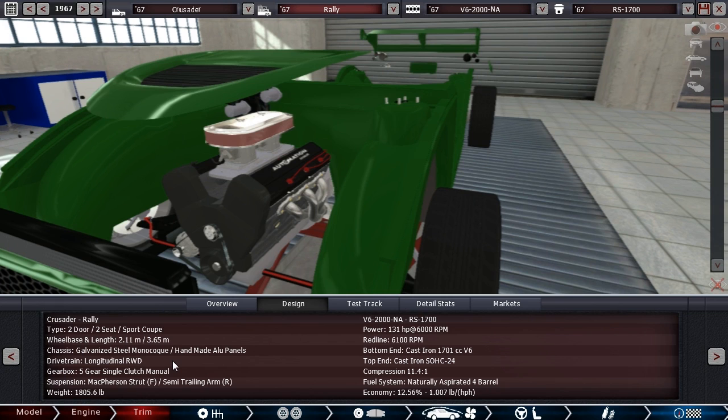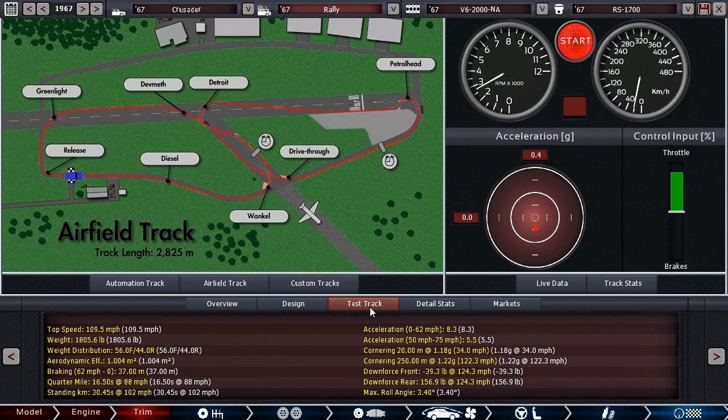There's an interesting choice. That's something we haven't seen before, is handmade aluminum panels. So that will definitely add to the cost. Let's go to the test track and 8.3 to 60. It's not the fastest car we've seen, but it's still very acceptable. 16.5 quarter mile. It's certainly not a drag racing car. But with 1.18 cornering Gs at 34 and 1.22 at 122. A lot of downforce on the rear of this car. That's pretty stout. So we'll see what kind of time it puts down.